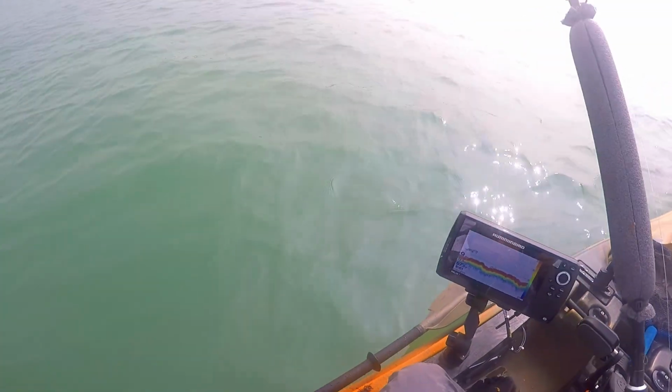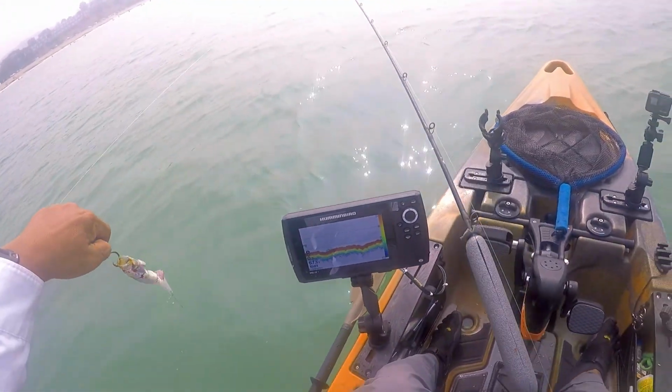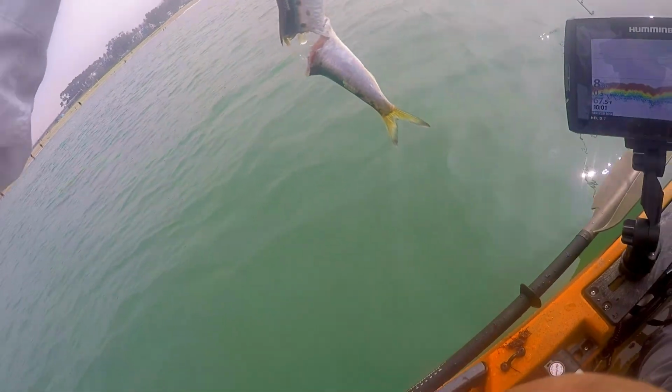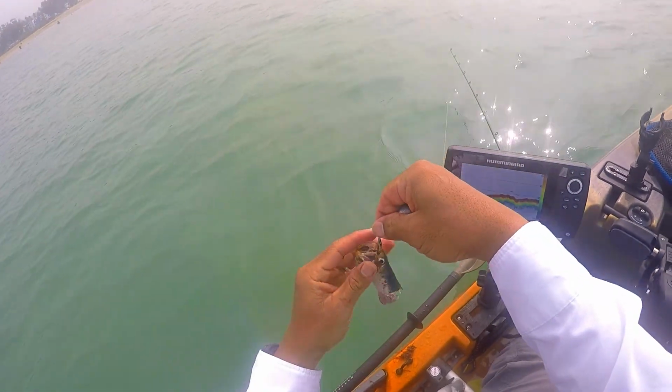Barracuda are out on the hunt today. You'll see from the condition of my bait here that a barracuda almost cut this one right in half. As you know, barracuda have super sharp teeth. I don't know how many hooks I lost today, but the barracuda were just slicing right through my lines.